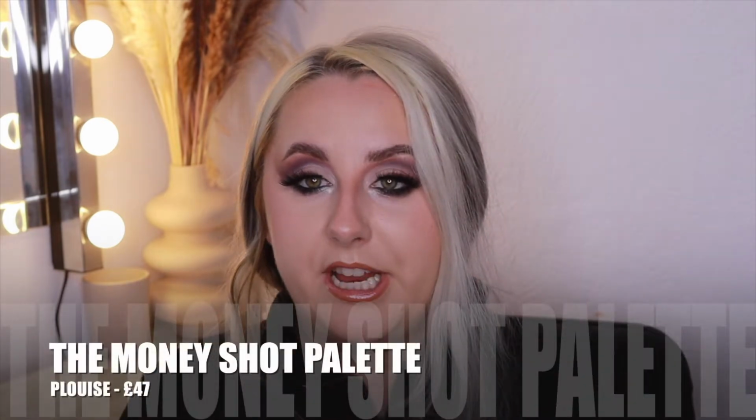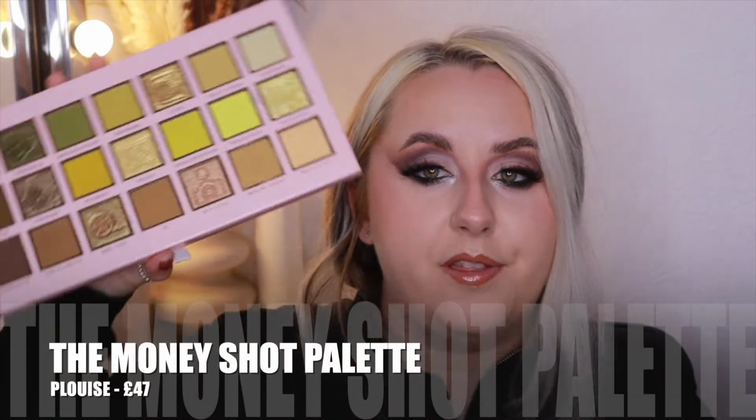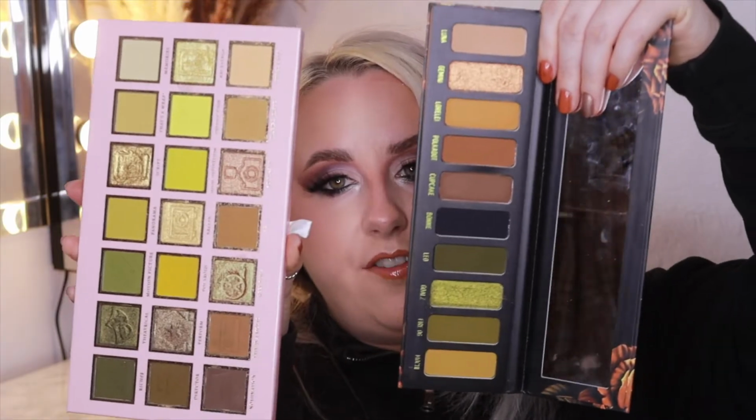Now, one new palette to my collection is the P. Louise Money Shop palette. It does come with two palettes, but the bottom drawer is autumn for me. It's very full. It gives me Melt Gemini vibes. So let me just compare. I think there are similar tones. Obviously, you've got a few of the mustards and then the olive tones and stuff like that. But these two are very, very similar. Obviously, there's just a lot more shades in here. And I feel like these shades are just so buttery.